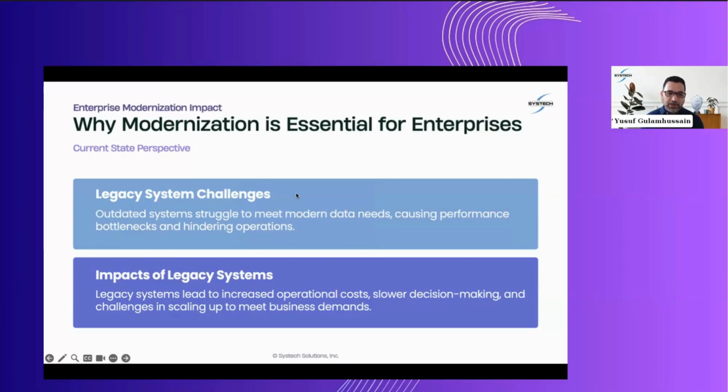But from a current state perspective, the legacy data platforms are failing to meet the needs of a modern enterprise from a capability standpoint, from a scalability standpoint, from a performance standpoint, and more importantly, even from a security standpoint. They are just not meeting the needs of today's enterprise. And in effect, it's truly slowing down the data-driven business transformation that enterprises are seeking today, which is very essential and key to staying ahead and staying competitive.